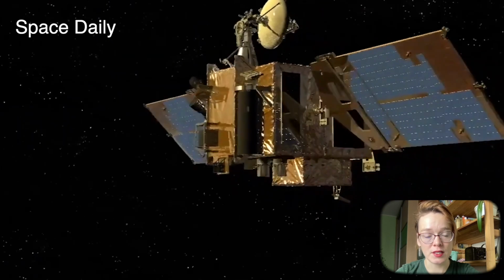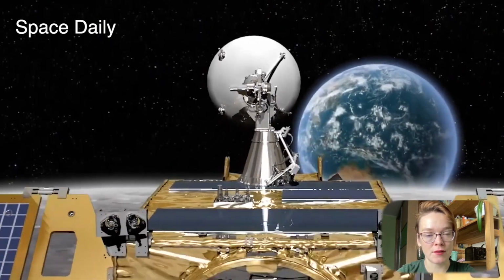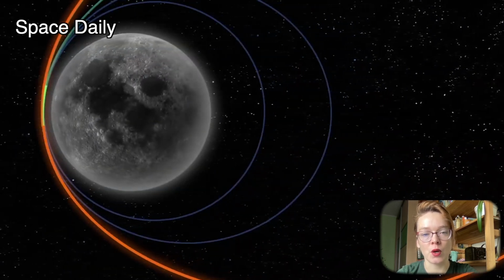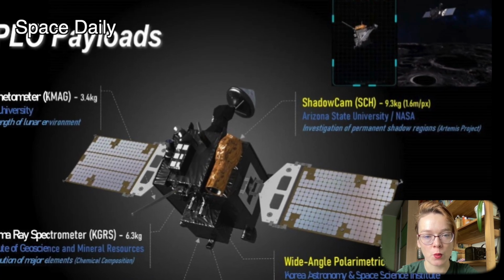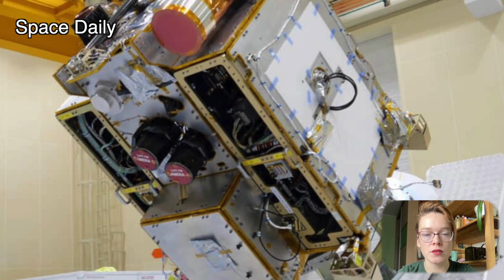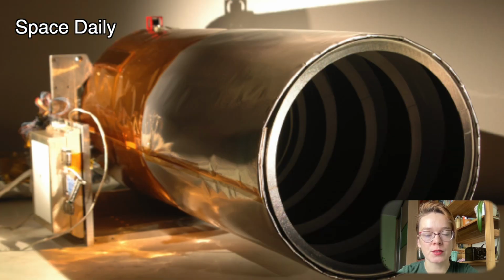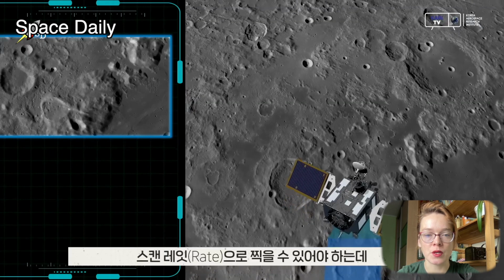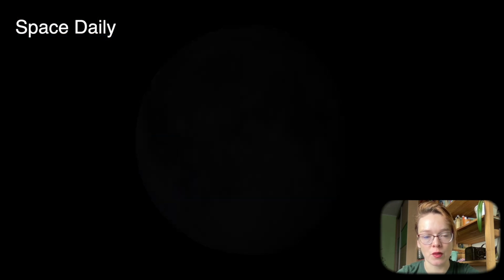In December 2022, the Korea Aerospace Research Institute successfully launched the Korean Pathfinder Lunar Orbiter, also known as Danuri, into lunar orbit. Danuri has 6 scientific instruments on board, one of which, ShadowCam, was developed under the direction of NASA. The ShadowCam instrument is a smaller version of the camera on NASA's Lunar Reconnaissance Orbiter. The mission of ShadowCam is to capture images of permanently shadowed areas near the poles of the Moon.